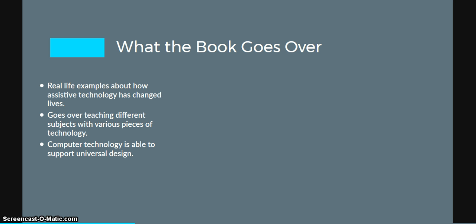And then the book also goes over teaching different subjects with various pieces of technology. It goes into detail about writing processes, reading processes, math, and how math websites can help certain children learn different ways, and how the computer explaining math makes more sense. For pre-writing, you can make a thought bubble and thought web on the computer for children who have difficulties writing and holding a pencil in their hand. The book also goes over computer technologies that support universal design, which is having all the children in the classroom being able to learn to the best of their abilities.